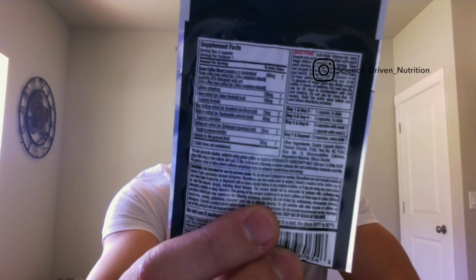Now the next one I want to bring up is I got a sample sent to me of this Hydroxycut Hardcore Next Gen. I think when you put Hardcore Next Gen on something, it makes it more effective instantly. That's the way the marketing world works. Now this one is actually interesting. I'm going to hold this up, see if you guys can see that. I'm going to read the ingredient list here in a second.